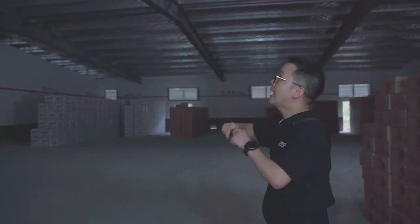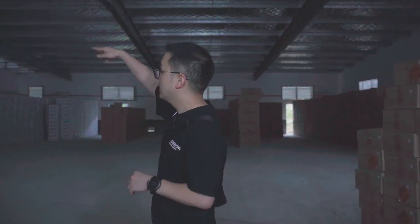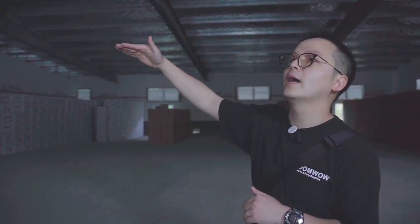Hello guys, I'm now inside the warehouse and this is a 500 square meter warehouse. They store about a maximum of 10 containers in this kind of warehouse. As you can see, they have a waterproof and fireproof roof and they've made special treatment on the floor as well to avoid moisture. The line on the top of the wall is a regulation: they cannot store cartons over 2.5 meters.